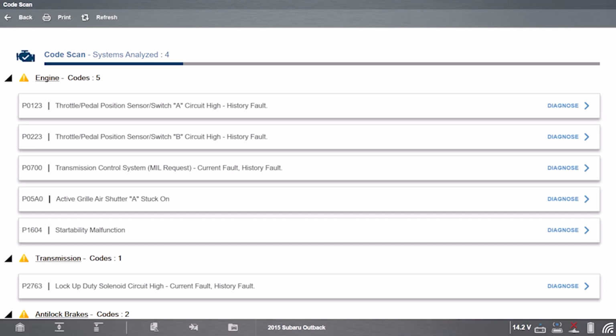We're going to go ahead and hook up the scan tool. We are going to do a pre-scan or health check here and see what codes we have, see if we can get a diagnostic path. So we have a bunch of codes here. Most of them look like history codes in the engine.